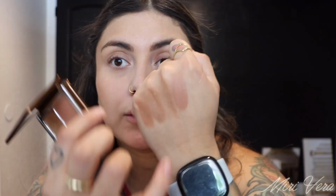Okay, the next one is not a new launch, but it's a new bronzer to me, and that is from Natasha Denona, and it's a mini, you know? Okay, so this is the mini Bronze and Glow. Sadly, it only comes in one shade, and this is the bronzer in here. It's a little bit on the red tone side. Just it's like a red pink tone. See it? Like, you could probably almost pull it off as like a blush. That's how red pink it is.